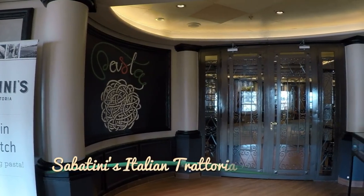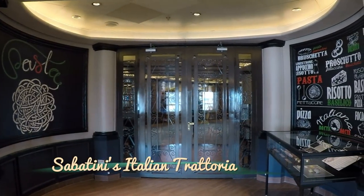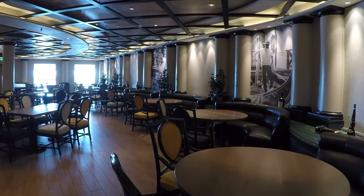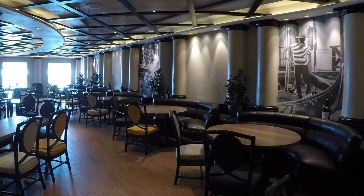Meet the newly renovated Sabatini's restaurant, where you'll find Italian cuisine for an upcharge. The restaurant has been entirely modernized, and with its open kitchen, this was a very popular spot on our cruise.